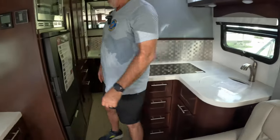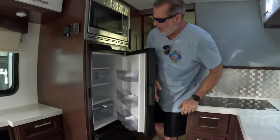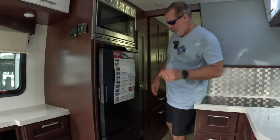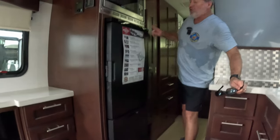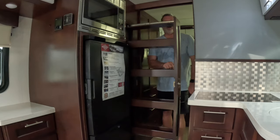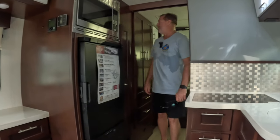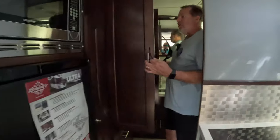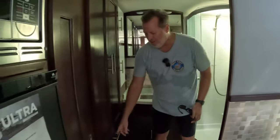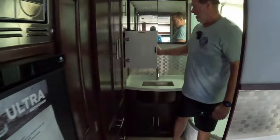Across from the kitchen, you've got your microwave convection oven. You've got a separate refrigerator freezer. I don't see the brand on there. Oh, it's a Norcold. A Norcold refrigerator freezer. Love the spice rack. Rose loves the spice rack. More storage in the back for clothing. Yep, there you go. You can see it's kind of dark. Plenty of drawers and storage. You've got your venting down there.